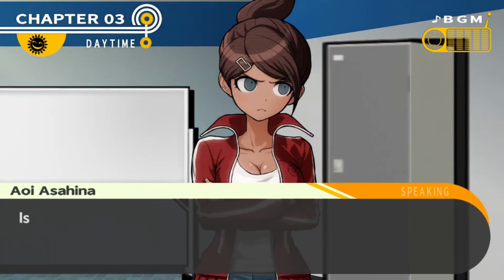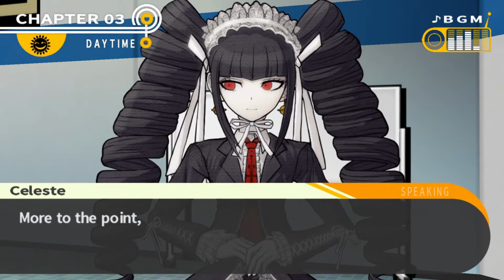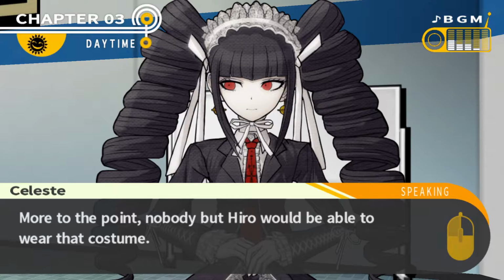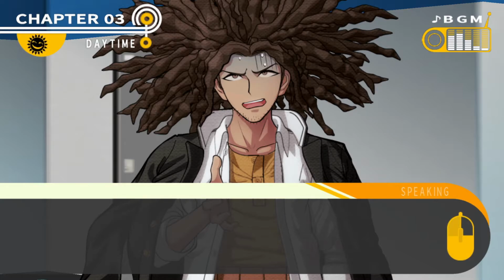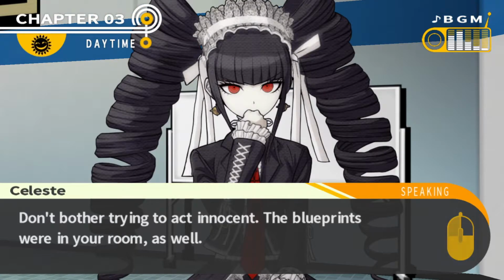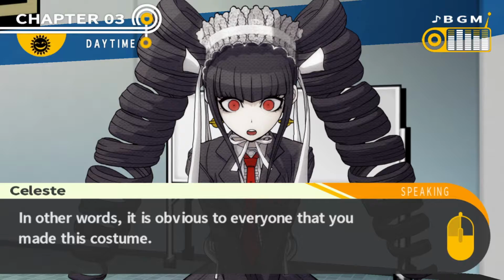Free at last. Isn't it kind of weird how perfectly the suit fits Hiro? So then... More to the point, nobody but Hiro would be able to wear that costume. Wait, what? Hold on a second. Honestly. Don't bother trying to act innocent. The blueprints were in your room as well. Yeah, they were, weren't they, Celeste? In other words, it's obvious to everyone that you made this costume.